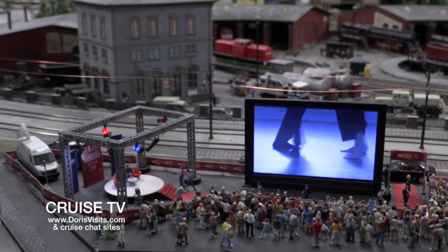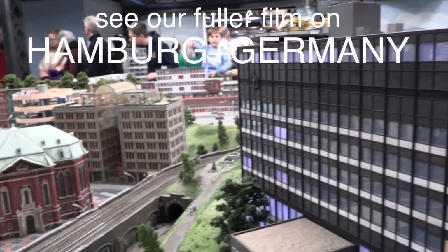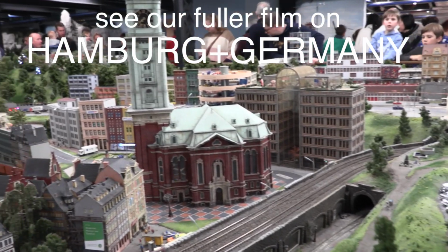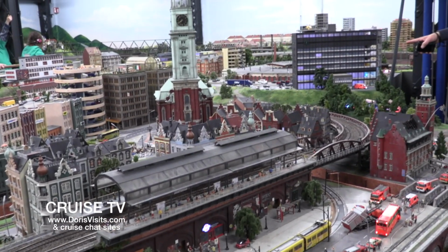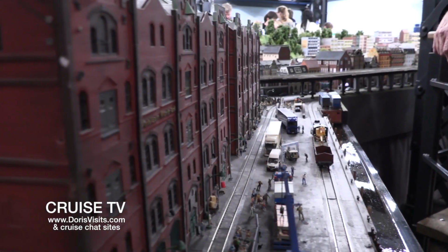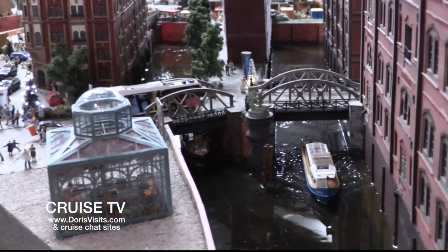Now don't ignore your entry leaflet, your map, because inside there's normally a competition. And it could be called the Wonderland Sweepstakes. But they'll be asking you to look for about 15, maybe 20 clues. There'll be all kinds of things. It could be a giraffe in the zoo. It could be a boat. It could be Ghostbusters. Could be anything.